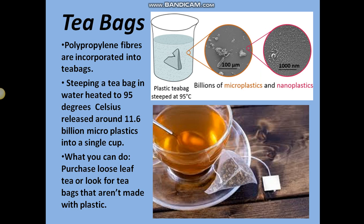For several of the largest tea brands on the market, heat resistant polypropylene fibers are incorporated into tea bags during the manufacturing process to help seal them for subsequent transport. Those brands claiming to be plastic free use Soilon, a type of plastic made from polylactic acid, which can be put into your commercial compost bin. However, even these may come in a box with an inner plastic bag.